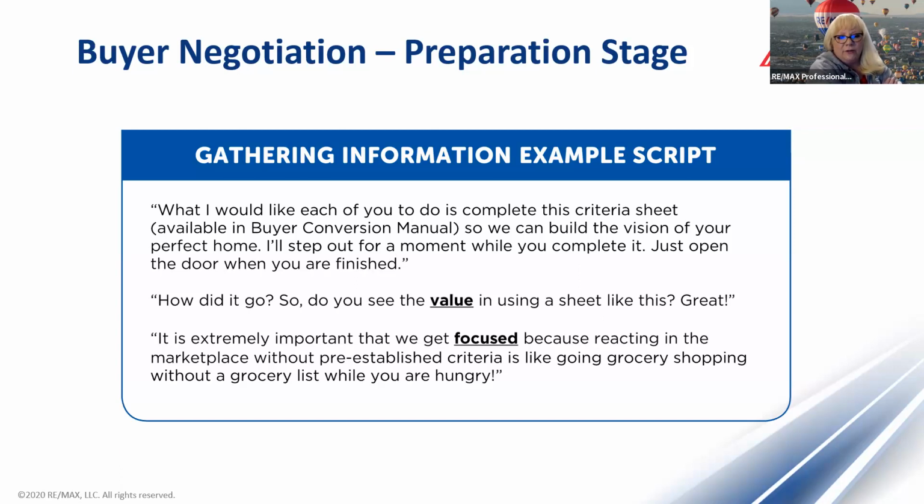Okay. So having them fill out a criteria sheet, and if there's more than one person involved in the transaction, they definitely need to make sure they're each filling out a criteria sheet so that they can get on the same page. Because if it's partners, women tend to think closet space is most important. Men want garage space, right? So we can have those different values of what's important to us in homes.